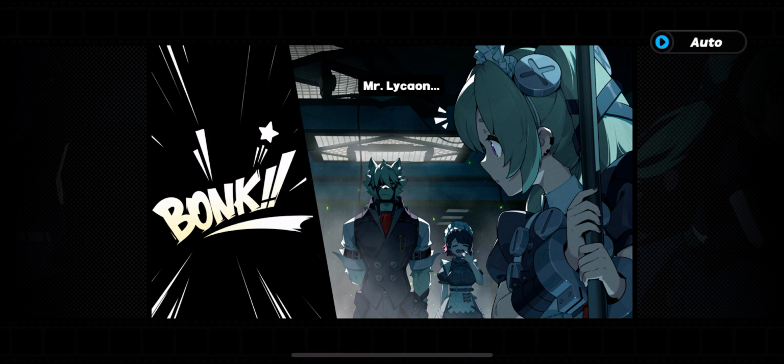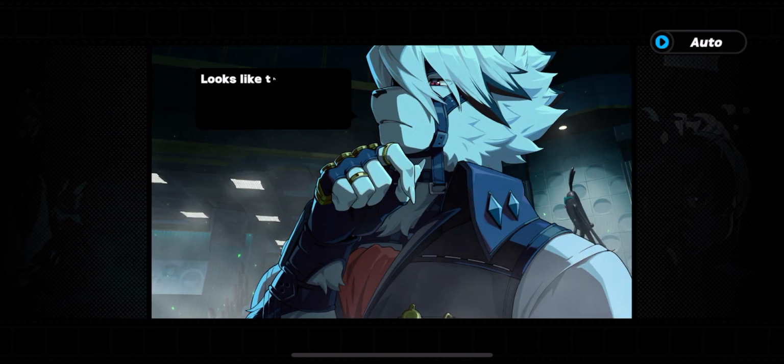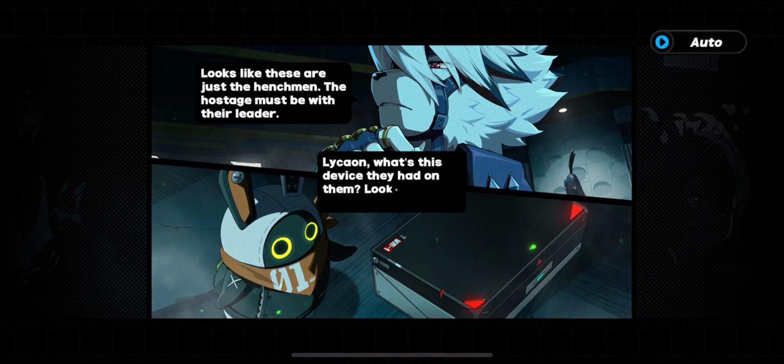Mr. Lycon? We've done a full sweep, but there's no sign of Miss Rain. Looks like these are just the henchmen. The hostage must be with their leader. Lycon, what's this device they had on them? Looks like some kind of transmitter?